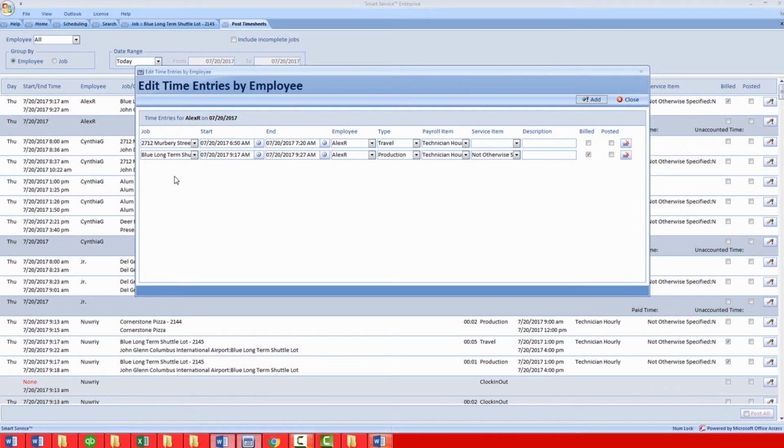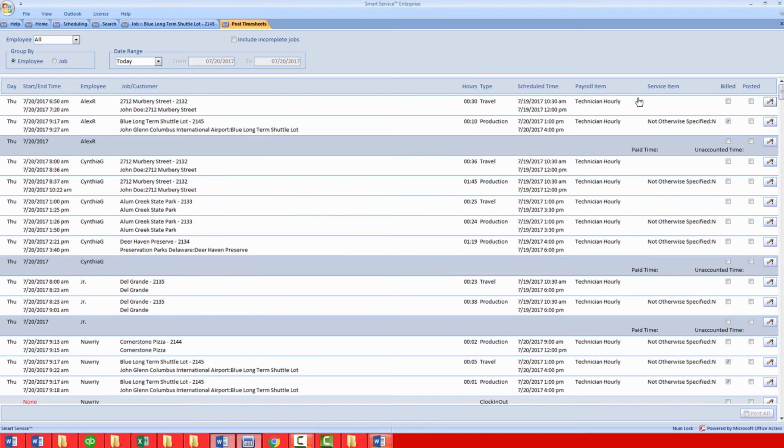So now you see I've added some times to his day for him, even though he forgot to do so in the field. You'll also notice that with these times in this window and also the times in the previous window, we have a billed and posted column. The billed time matches our job items section where we marked items as billable earlier. If these service items have been marked as billable items, you'll see that box is checked. If the invoice associated with these times has been posted to QuickBooks, you will see the posted box checked. So go ahead and close out of that.